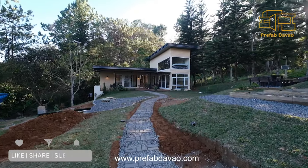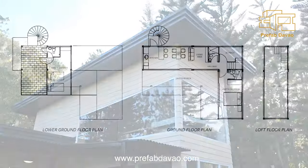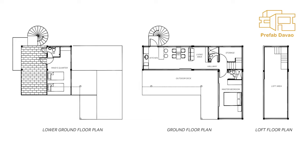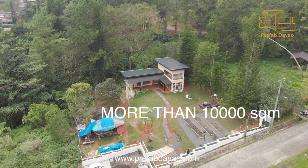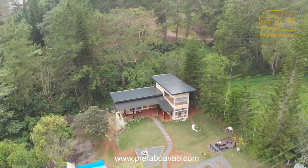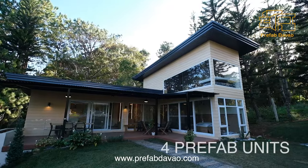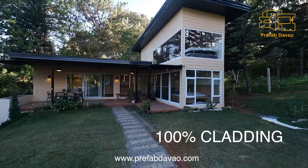Here we are sa project namin in Mount Haven, Davao City. This is a three-bedroom house. Isa sa taas, dalawa sa baba, and maid's quarter pa sa basement. So, ang lupa nito is more than 1,000 square meters at kami pa yung nag-landscape ng lahat. So, this is four units na prefab unit, 100% covered in cladding.